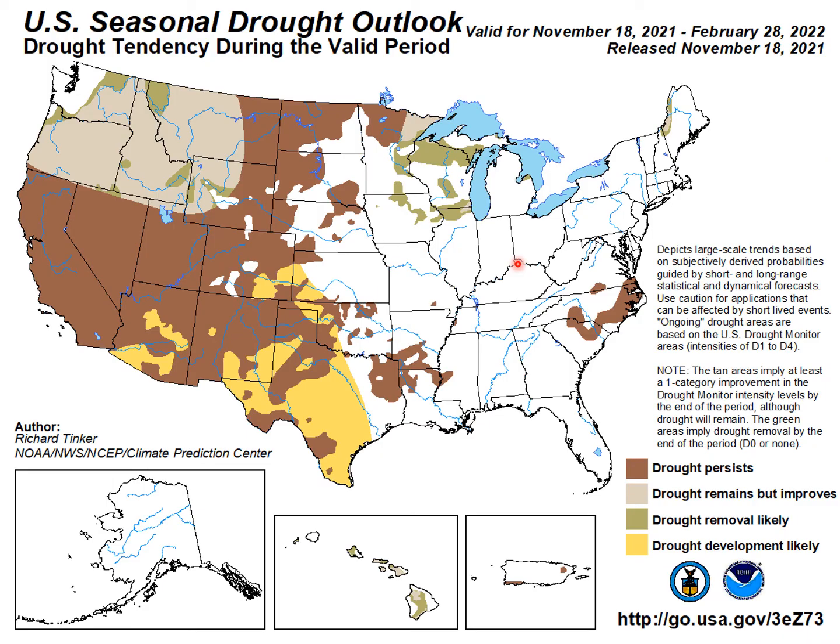The seasonal drought outlook calls for drought to continue across Idaho, but some improvement is expected. That's this kind of light brown or beige color. These darker green areas are areas where drought removal is likely, according to this outlook.